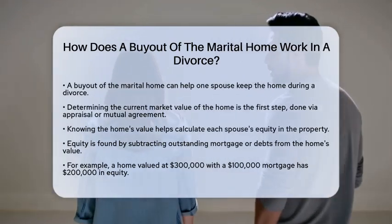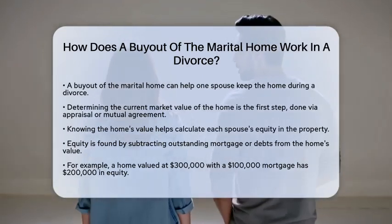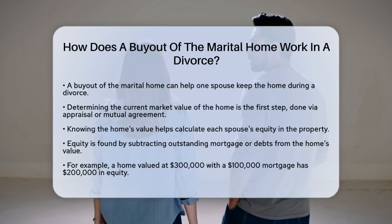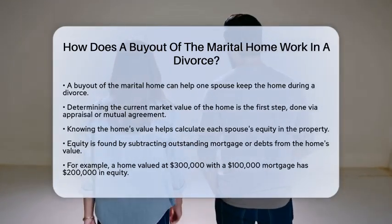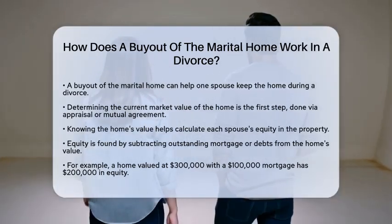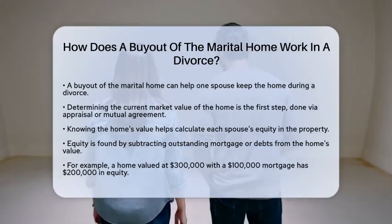First, the current market value of the home needs to be determined. This can be done through a professional appraisal or by mutual agreement between both spouses. Knowing the value is essential to figure out how much equity each spouse has in the property. Equity is calculated by subtracting any outstanding mortgage or debts from the home's value.